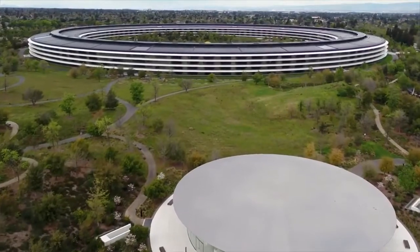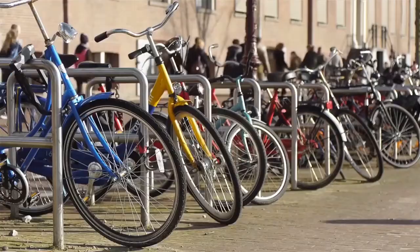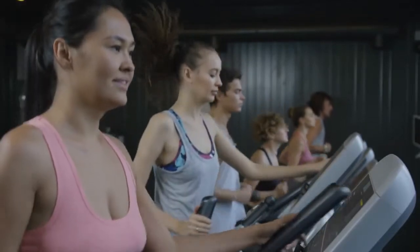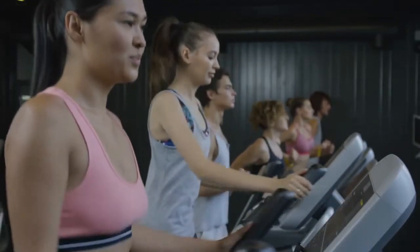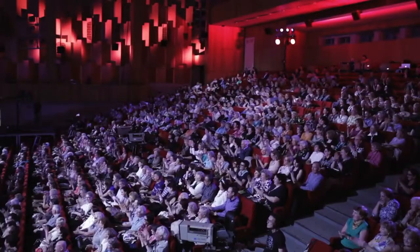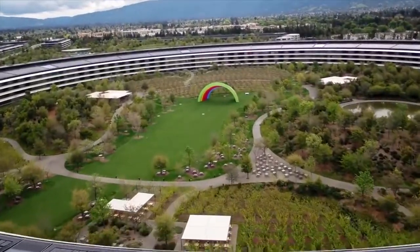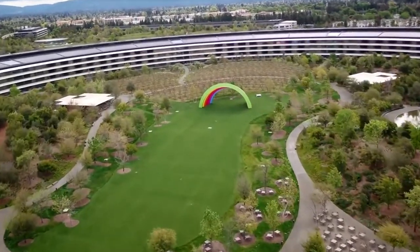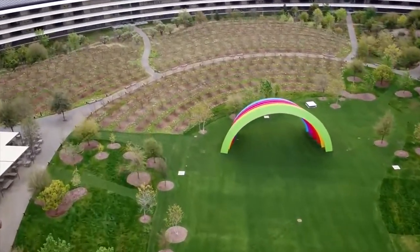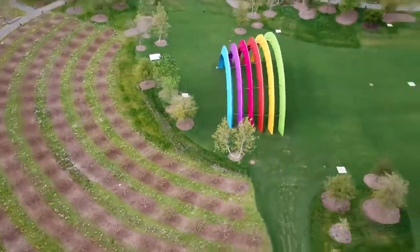That circular building is immense, measuring 1 mile in circumference. Buses and bikes are provided for employees to get from one end of the campus to another. Under the building is a network of roads and parking spaces. The campus also features 7 cafes and a 100,000 square foot fitness center. The Steve Jobs Theater seats over 1,000 people. There are also 2 large buildings for the research and development facilities, as well as a care clinic for employees. There's a visitor center for people to check out, but the majority of the campus is closed to the public, so you'll have to check out the video to learn more or get hired at Apple.